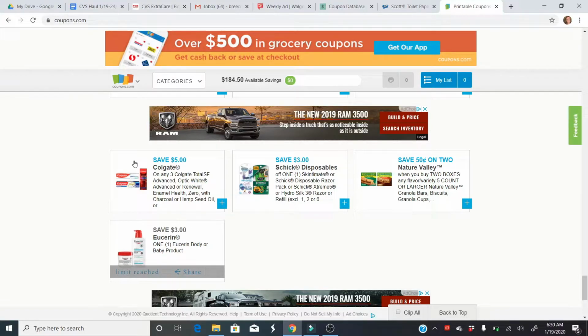We have a Eucerin deal this week at CVS. Spend $20, get $10 Extra Bucks. I did get a $3 off $10 lotion CRT and a $2 off Eucerin or Aquaphor lotion CRT. So that will be a nice little moneymaker for me, and I'll have that in my Sunday CVS haul and the breakdown.